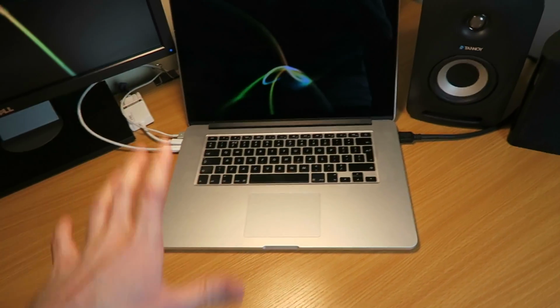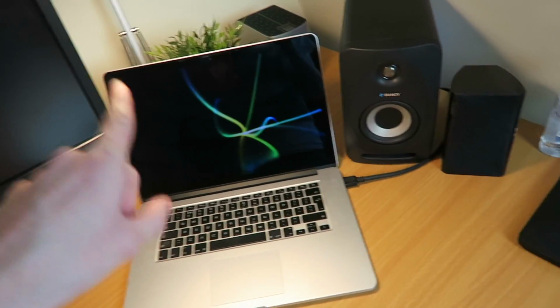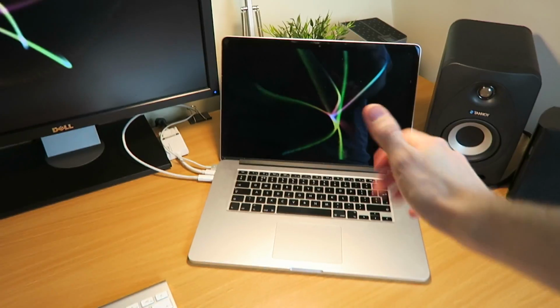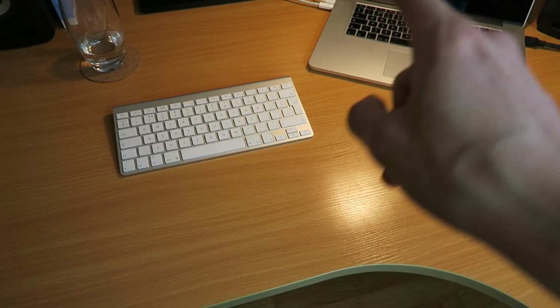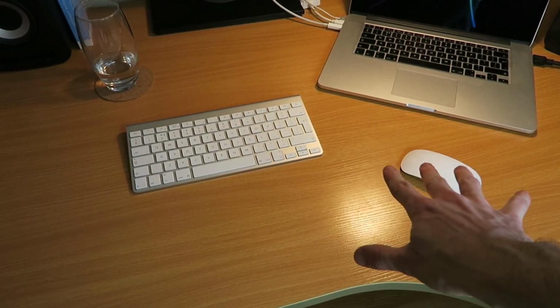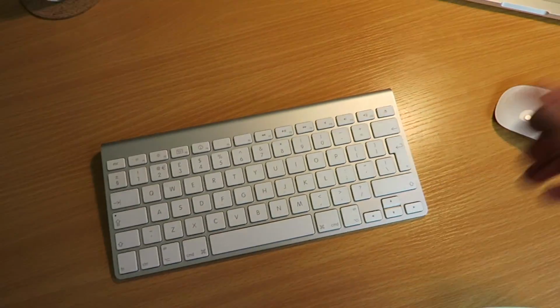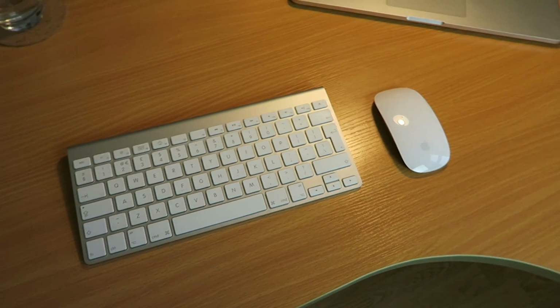Very, very impressed by this particular 2012. It's the Retina display one. I think it's mid-2012. It's got 16 gigabytes of RAM, and it's been great. No complaints. Apple wireless mouse and keyboard. I've had these for like 7 years now. These are the ones which take batteries instead of using the lightning cable like the new ones. But again, they work. Absolutely no problems with them.